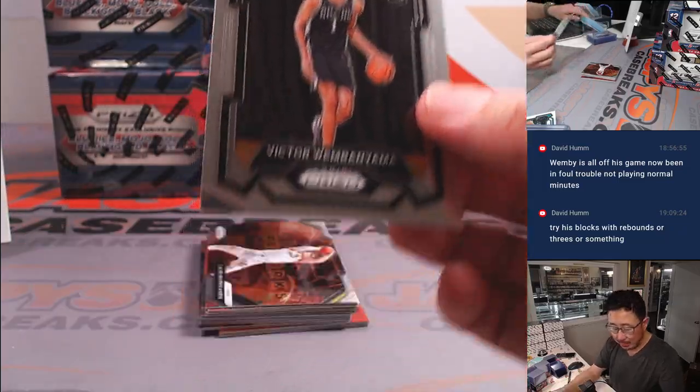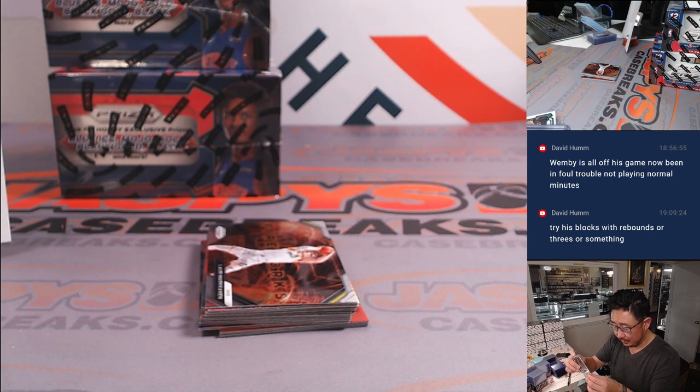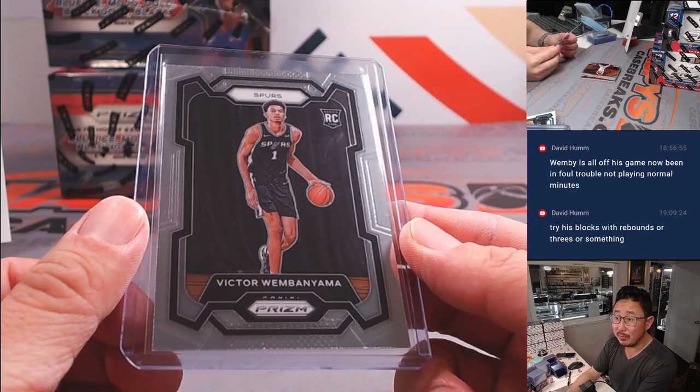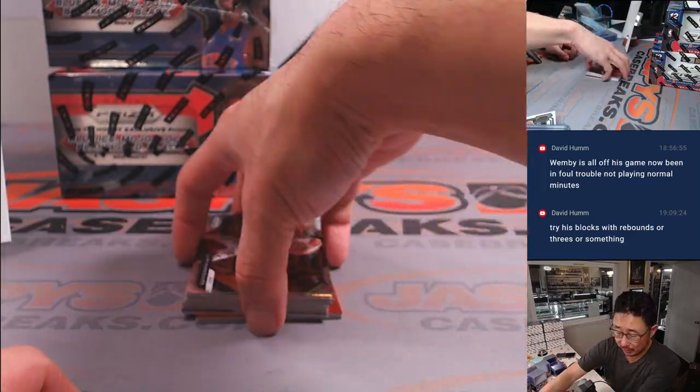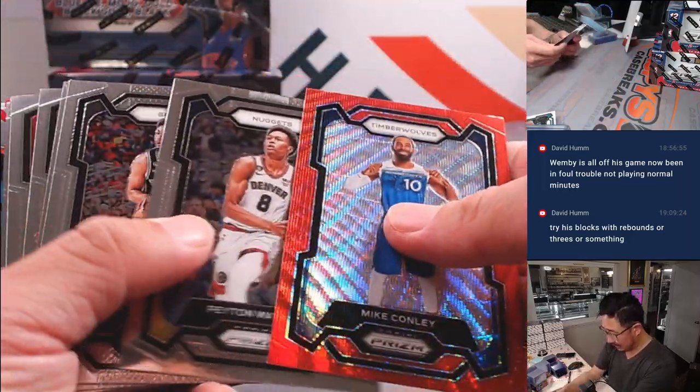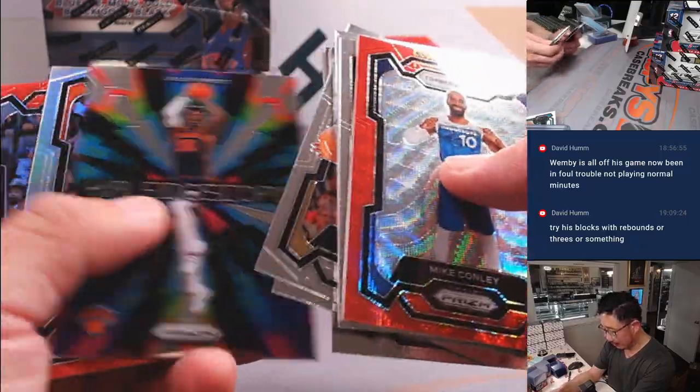And a Victor Wembanyama base. All right. Are we getting warmer? Are we going to see a silver? Are we going to see a numbered Victor Wembanyama? A low-numbered Victor Wembanyama. That's what we're looking for. Sean Maddock with the Spurs. Hunting. Big game hunting. We're on a breaking safari.